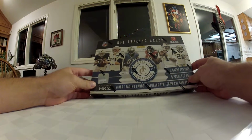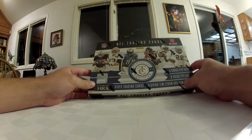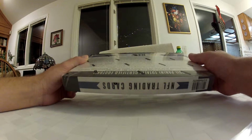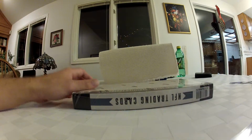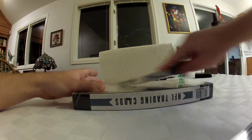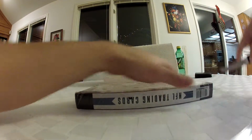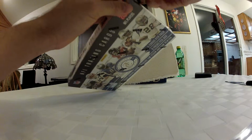Alright, so just 2011 Totally Certified Panini NFL trading cards. I bought last year's model just because they still don't have this year, so let's get right to it. Dull knife. Have to do this the hard way.